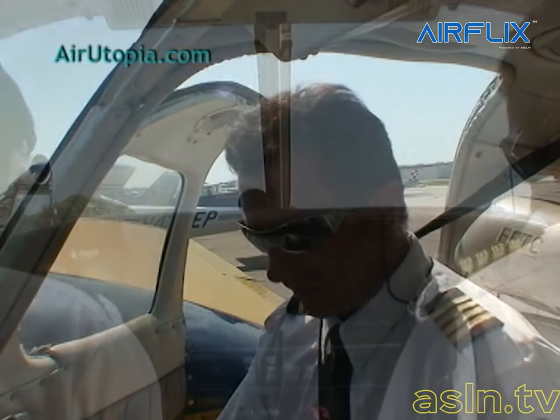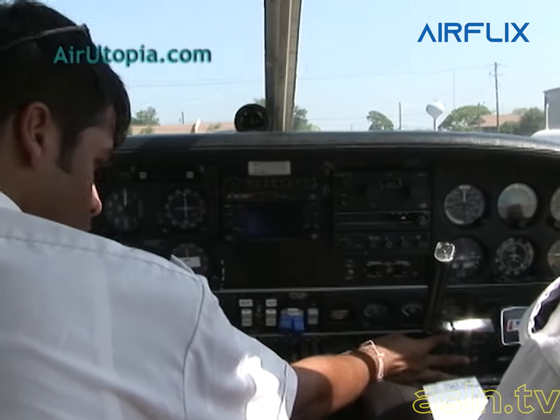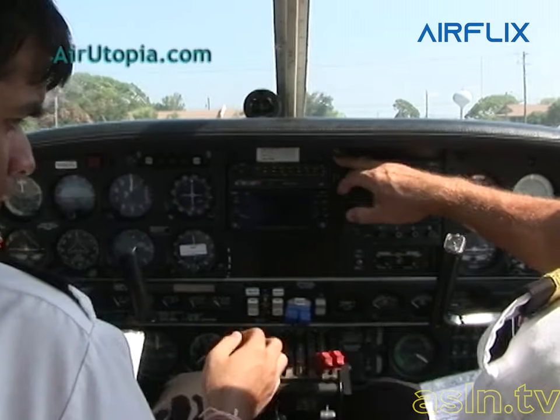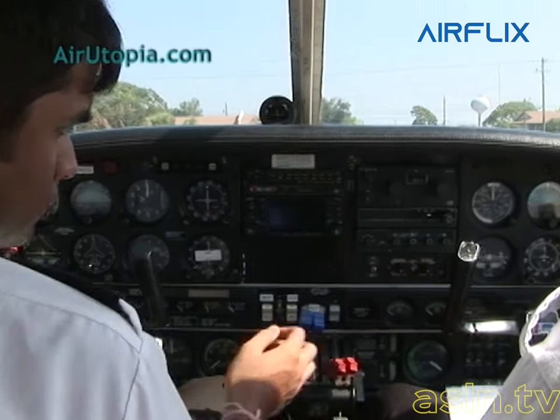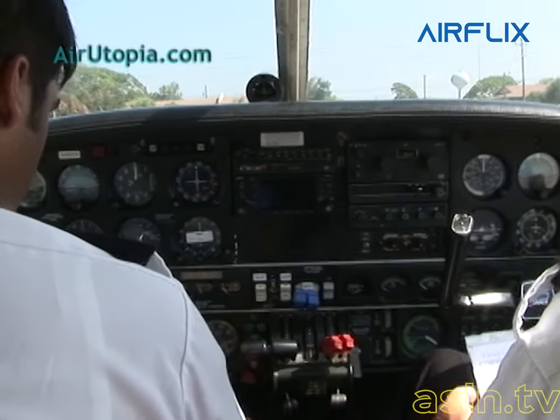The seat belts are on, right. On the left. The breakers are all in. Avionics are off here. The brakes are set. I always set the handbrake. Check. You set the handbrake. Fuel selectors are on. Check.